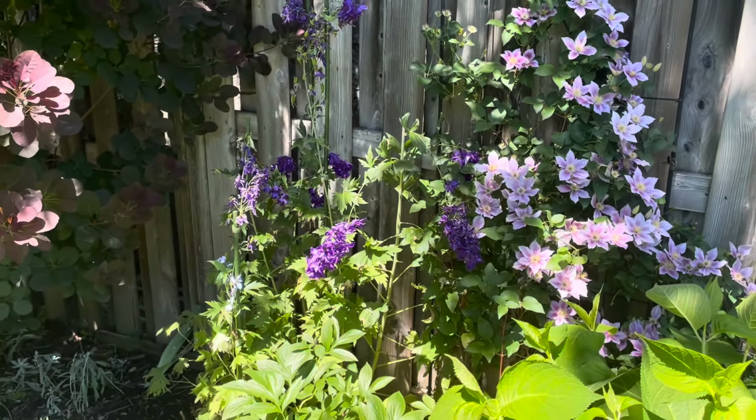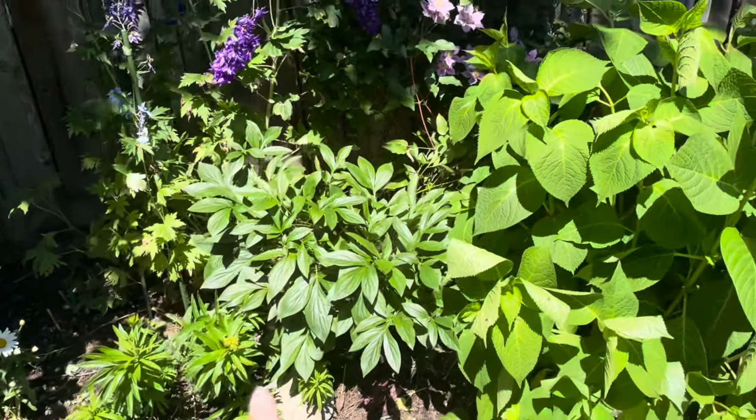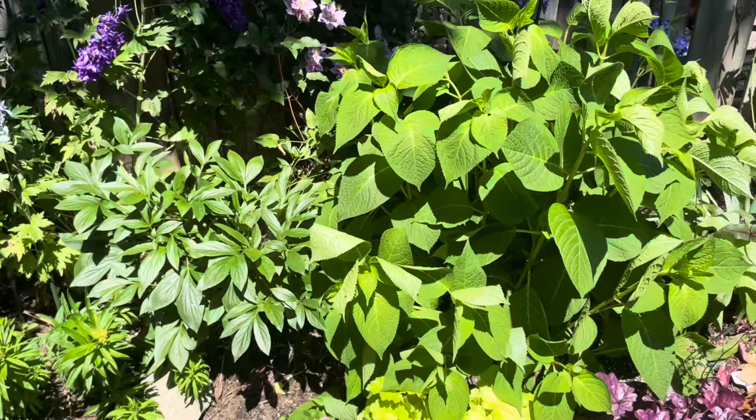All right, so there's some more delphiniums that aren't doing great, but they still have tall color. That's a peony that I cut back. It's really big in the spring, and then once it's done blooming, I hack it all the way back so it can give room for the Endless Summer Hydrangea to grow.